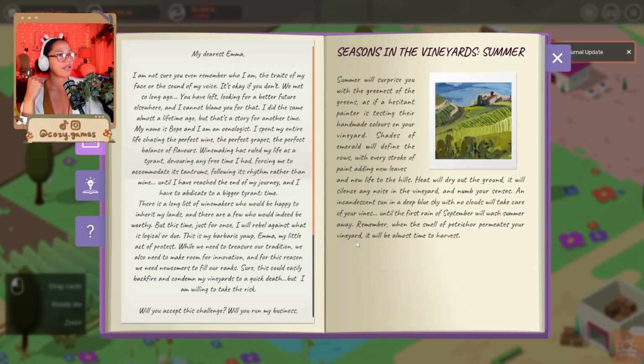Oh my gosh. Okay. So is this Grandpa? This is Grandpa. My dearest Emma, I'm not sure you even remember who I am, the traits of my face, or the sound of my voice. It's okay if you don't. We met so long ago. You have left looking for a better future somewhere else, and I cannot blame you for that. I did the same almost a lifetime ago, but that's a story for another time. My name is Beppe, and I'm an oenologist.